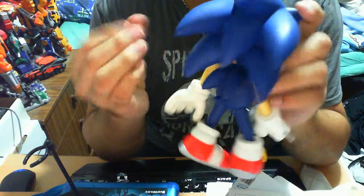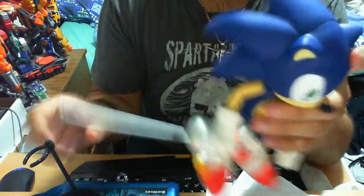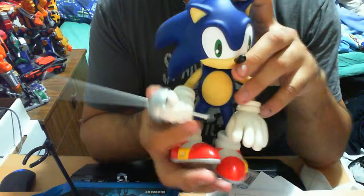It's extremely hard to do in like plushies and all that. But yeah, essentially they did it pretty awesome. But pretty much that's it. They really captured this Sonic to be an awesome Sonic.